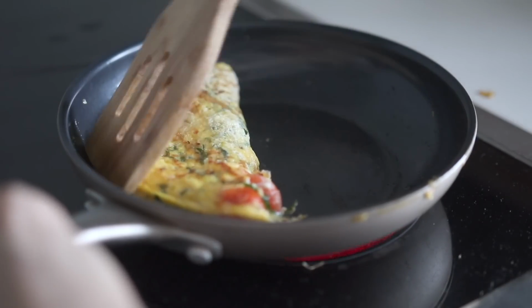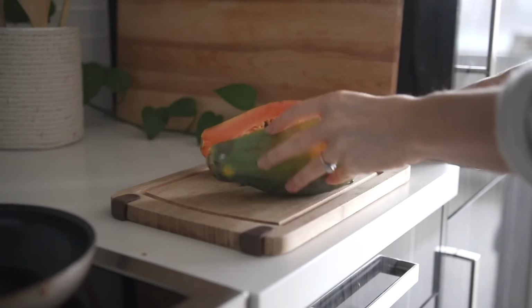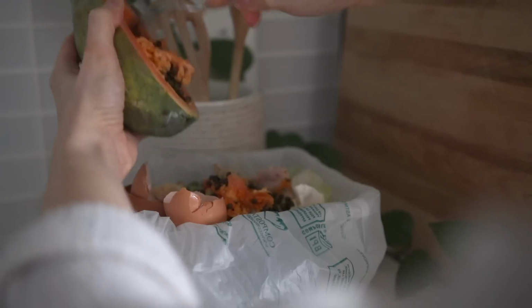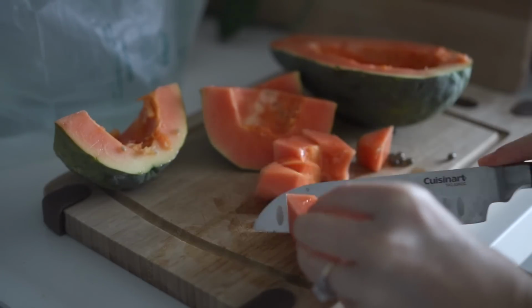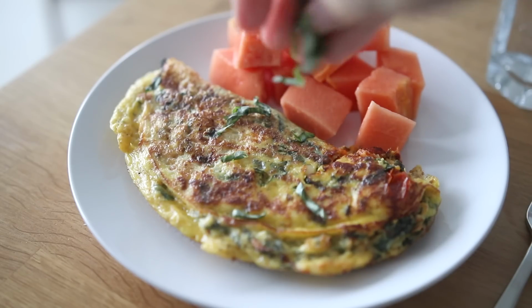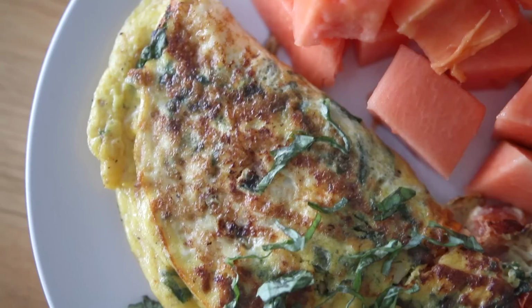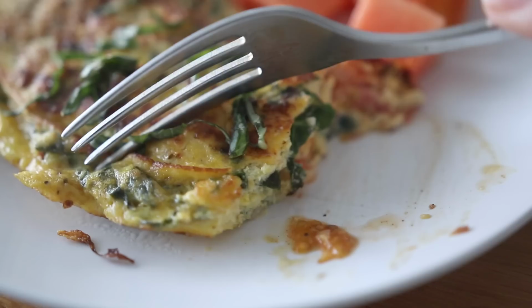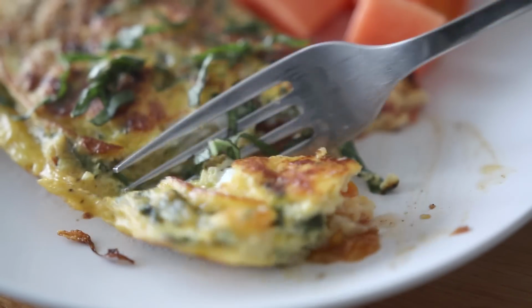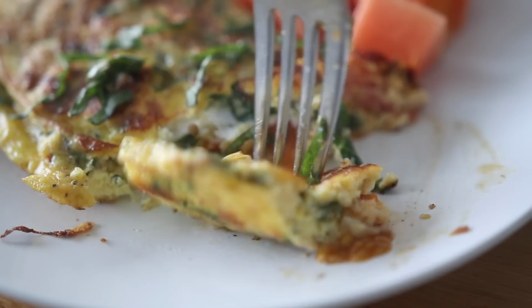And then I have some papaya here, so I'm just scooping out the seeds in the middle. I don't want to eat those, and I'm just gonna dice it up. And then I'm adding some fresh basil on top of the omelet, which really adds such a nice flavor. I love fresh basil and just fresh herbs in general. And that's it. An omelet with some papaya on the side.